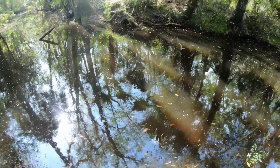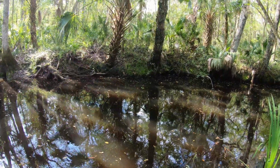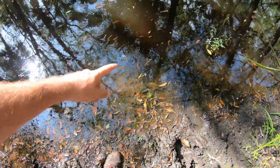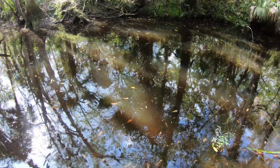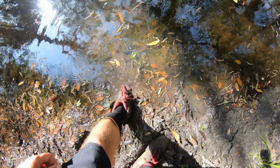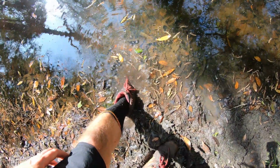Here's the creek. Just want to cross over the other side. And it's fairly shallow here. Can't see how deep it is out there. But as I start to walk in, you can see how much I'm already sinking in. Look at this. I'm barely even stepping. And the mud is just pulling me in.